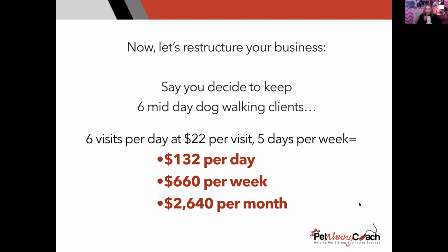6 visits per day at 22 per visit, 5 days a week. Instead of 7 days a week, we're now talking 5 days a week. And then we don't have any visits in the morning. We don't have any visits in the evening. We're just doing 6 in the middle of the day. All right, this equals 132 per day, 660 per week, $2,640 per month.